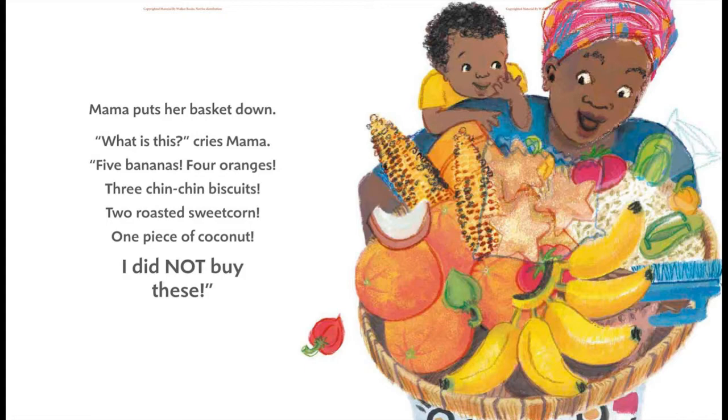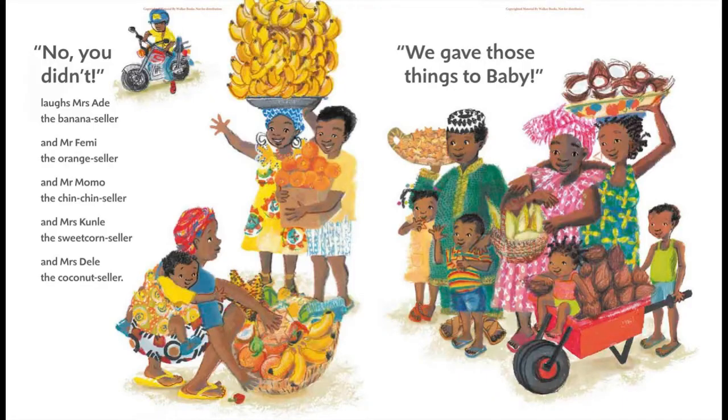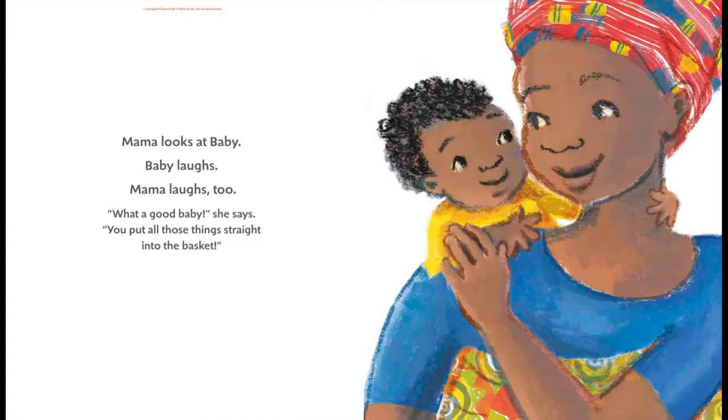No, laughs Mrs. Ade, the banana seller, and Mr. Femi, the orange seller, and Mr. Momo, the chin-chin seller, and Mrs. Kunle, the sweet corn seller, and Mrs. Dele, the coconut seller. We gave those things to baby. Mama looks at baby. Baby laughs. Mama laughs too. What a good baby, she says. You put all those things straight into the basket.